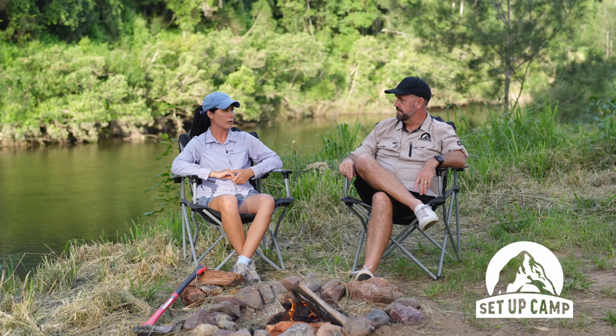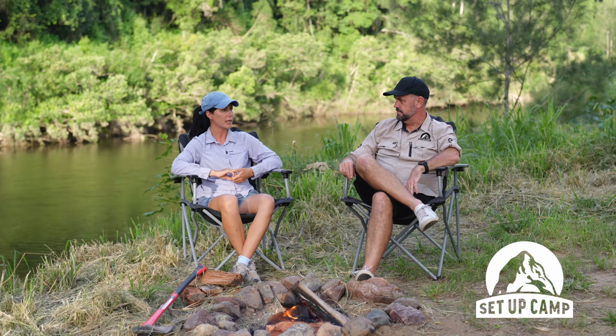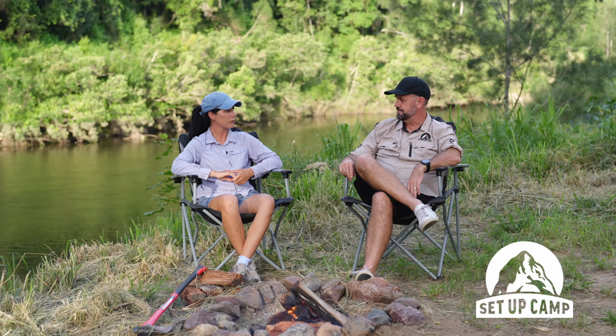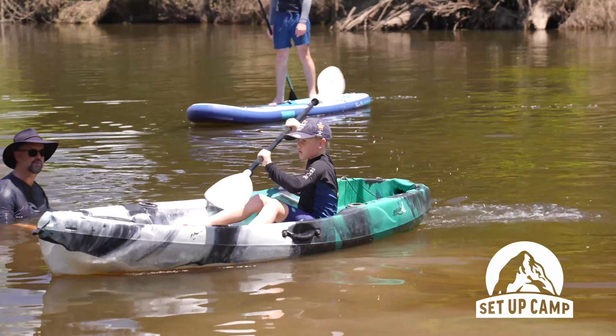What's a site like this cost for us to be on? So you're probably looking at nearly $40 per night for 2 people. And then if you're adding extra people, it's $10 for an adult and $5 for a child. Right. And that includes the kayaks, like we've got some kayaks which are free to use.